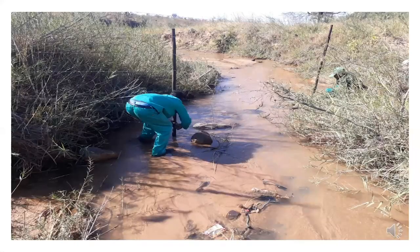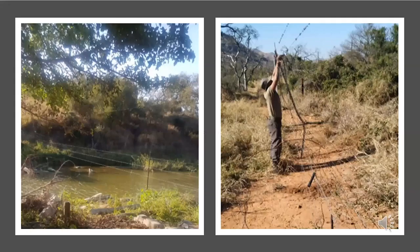The program is also supporting our state veterinary services in their huge task in maintaining the fence next to the Kruger National Park, and our environmental monitor team, who has been appointed basically as game scouts to support our state veterinary services, to build relationships with the communities, but also to assist with protected area management.